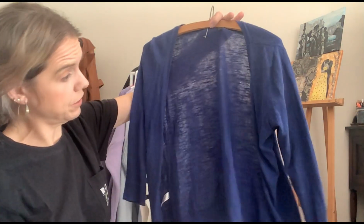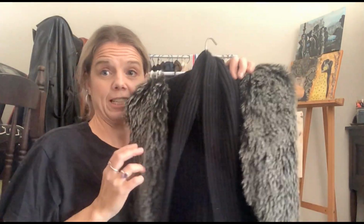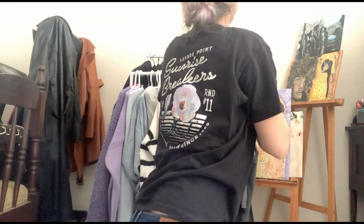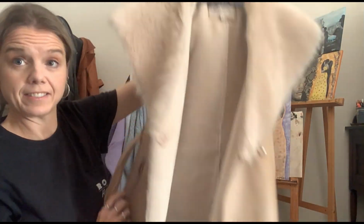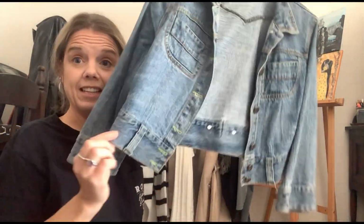which I haven't worn in years, so that one's going. I have worn this one to death, and you can see it's getting old. Needs to go. It's very fun and can wear and dress up, so I'm gonna keep this. This one I've worn a lot this autumn, so I'm gonna keep this. Everyone needs a jean jacket, and this one is perfect. It's at the right length.